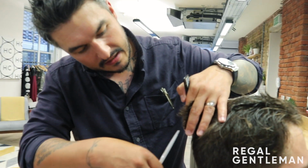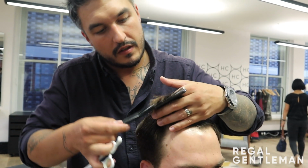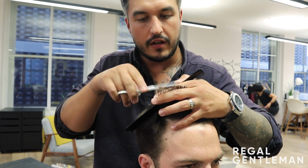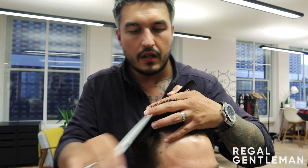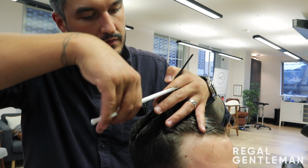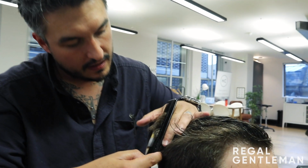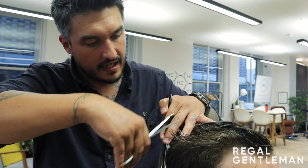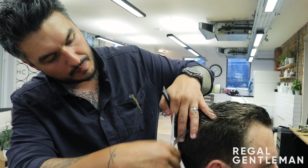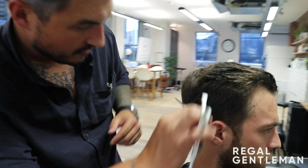Now there's my guide and there's my guide. Following this round, picking that up, following the shape of his hairline. Got a guide there. I'll put that in as well. As I get back to here, I'm nowhere near the crown, so I'm going to take that section here, as there's quite a lot of length coming over from the crown, and then I'm going to use my vertical section on the side and work back into there. We get a nice connection into number 4 as well.